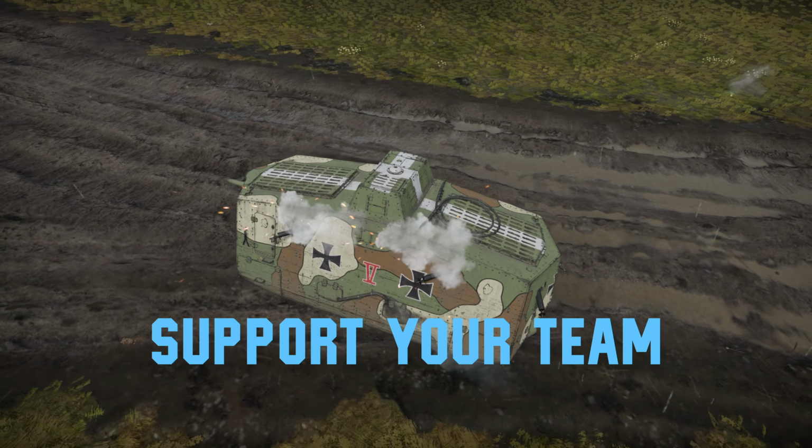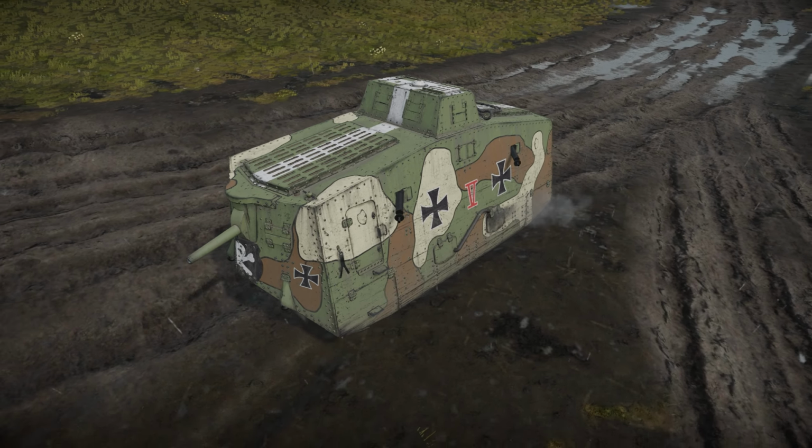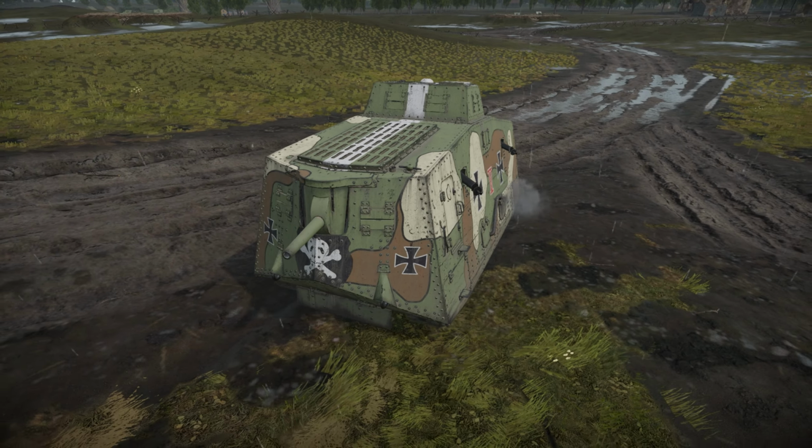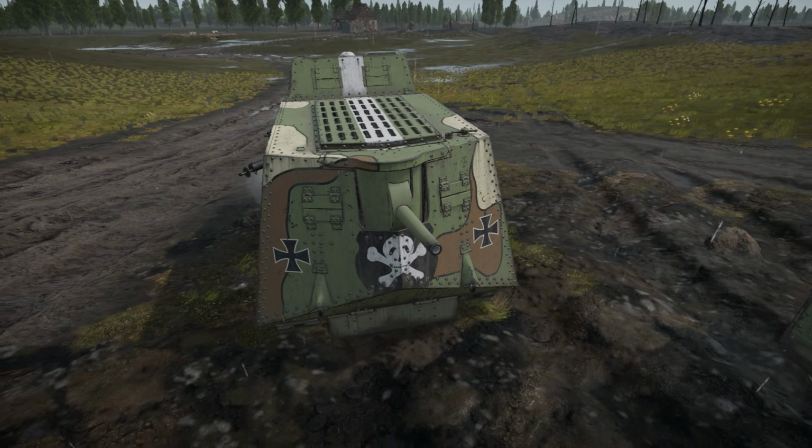Support your team with suppressive fire. With multiple machine guns at your disposal, you can look down areas and provide covering fire for your teammates. This is especially useful for taking up enemy advances and securing objectives.